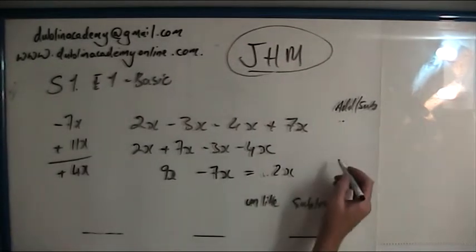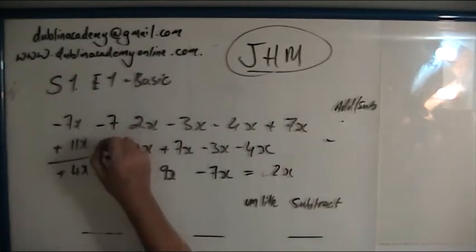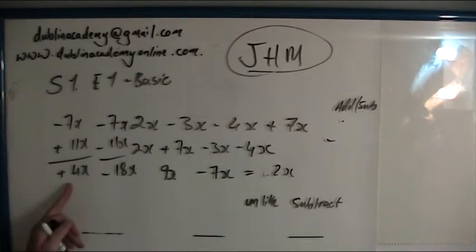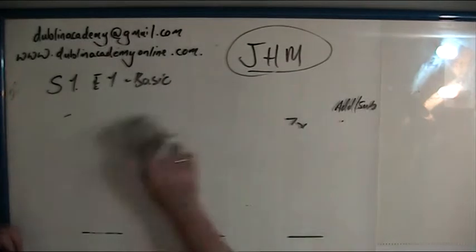Like signs, you add and keep the sign. For example, minus 7x, minus 11x: add and keep the sign, like signs, and it's minus 18x. So there's a huge difference, as you can see, if you get this wrong. You have to remember the basic rules for like and unlike signs.